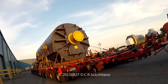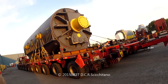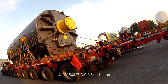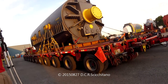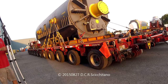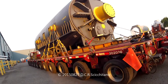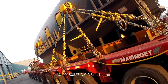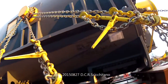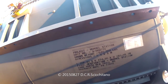Is this wider than the last one? Yeah. Seems a good bit wider. That's the same amount of tires though. This one's 649,300 pounds.